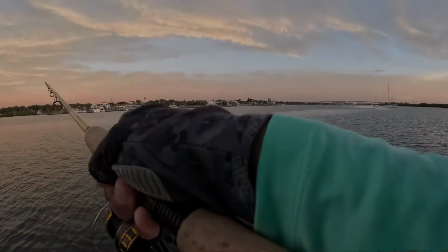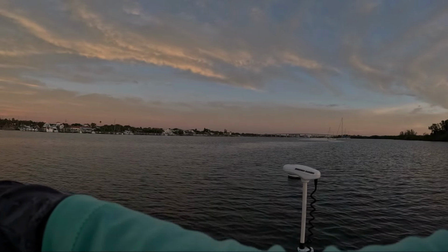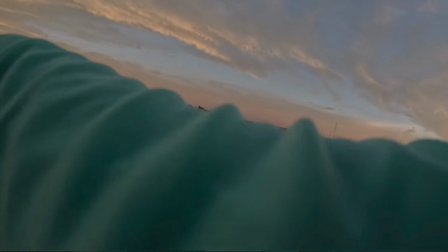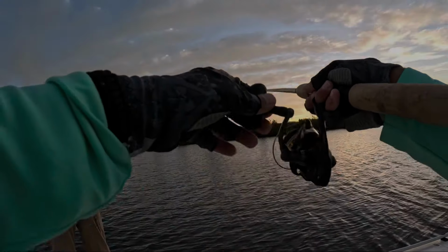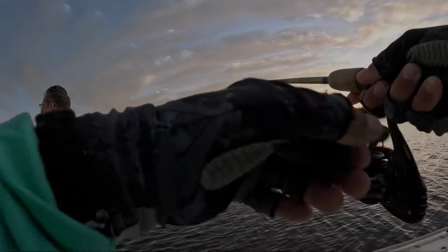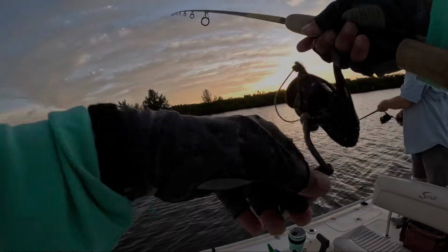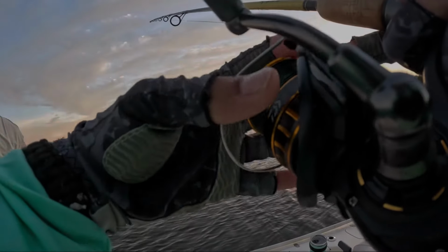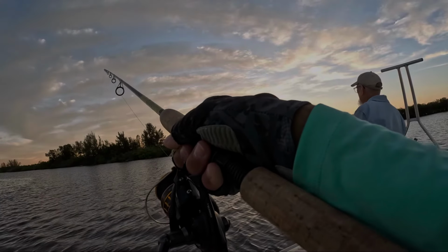How big are these tarpon? Anywhere between 20 and 120. Okay, pounds? Yeah. So we're looking at like 4 or 5 foot? 40, 50 pounds. Okay. Cool, man. And it blew up right there. Yeah, he just threw it right on its back. It's not the blow up, it's more like coming up. It's just spooking stuff up to the surface. Yep, there's tarpon. There's tarpon all around us.